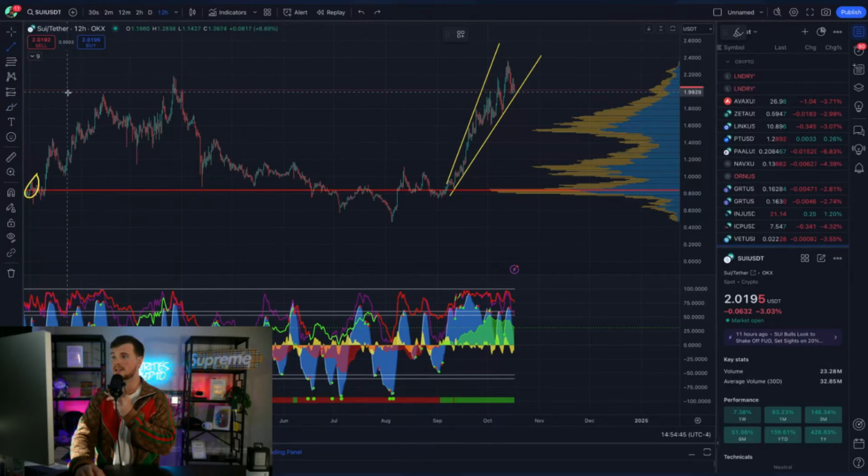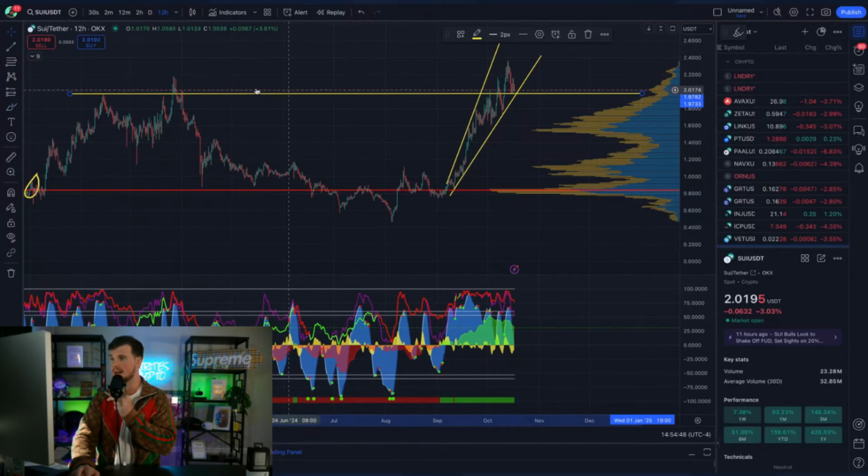We also want to pay attention to this level, from this high all the way back here.